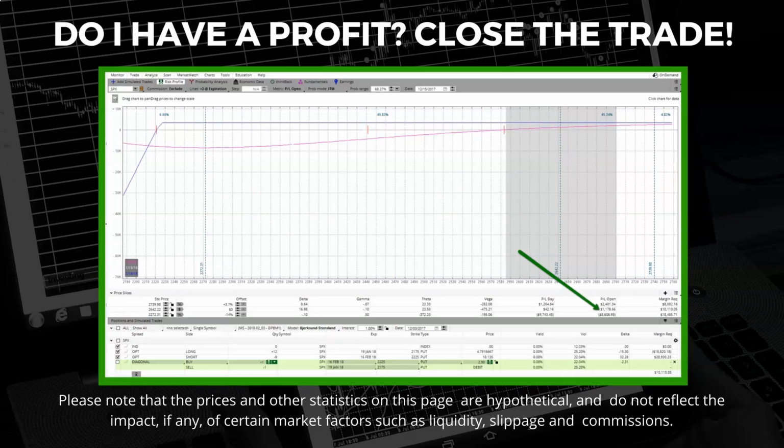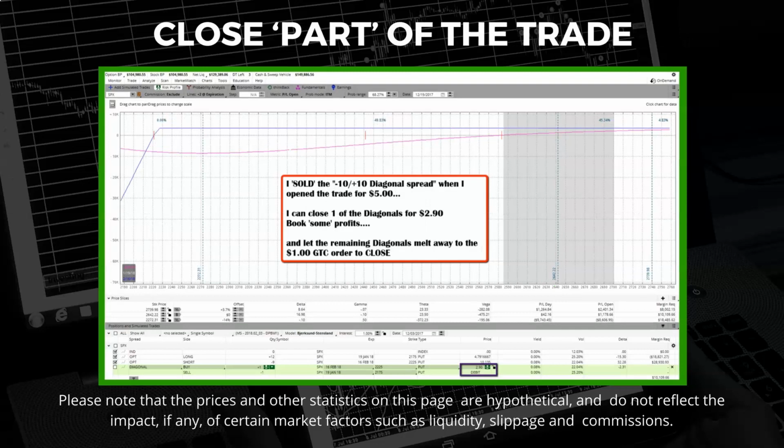Do I have a profit in the trade? Well, yeah, I might have a profit in the trade. So maybe I close part of the trade. Maybe I sold 10 and I bought 10, and when I opened the trade for a $5 credit, I can close one of those diagonals right now, as you can see in that purple box, at $2.90. I brought in $5. I can buy it back, one of them, for $2.90. I'm going to book some profits. Now, I'm going to lose the opportunity for that diagonal to go from $2.90 down to my good till cancel of $1.50 or $2 or wherever I set it. So I'm giving up that potential, but maybe that will make me feel better.